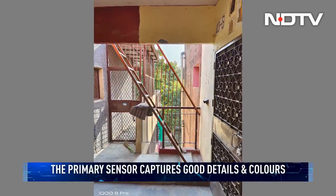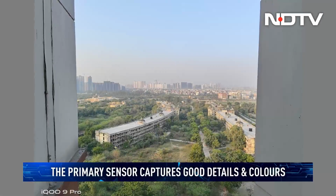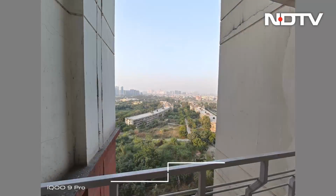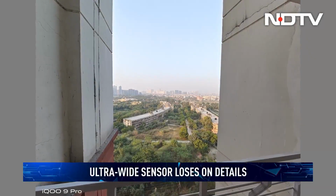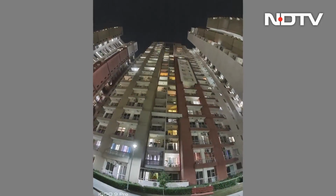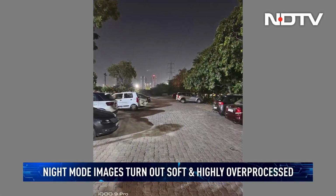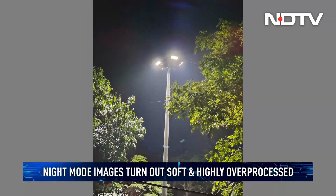Under bright conditions, sample shots were good for the most part with nice details and colors, but the dynamic range is not that great. The ultrawide does a good job of capturing more, but details are lost in that process. The wide-angle lens also supports fisheye mode, though we couldn't get good distortion correction. The night mode captures more light, but the images still turn out soft and highly overprocessed.